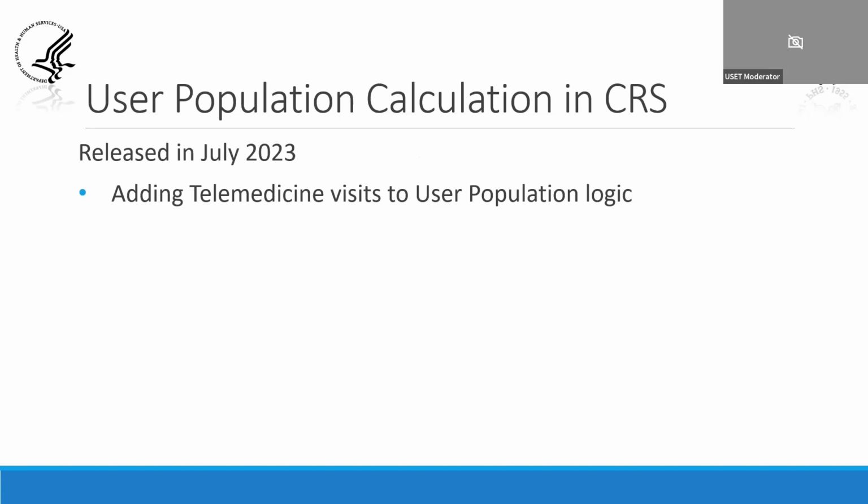But what it does is it mirrors the user population calculation at IPSIS, which is the integrated data collection system, which is where the official GPRA reports are created. That logic looks at patients that had 1 visit in the last 3 years, who live in your service delivery area. And the visit is either telemedicine or ambulatory. Currently, without this new patch, the CRS user population only looks at patients that had an ambulatory visit.